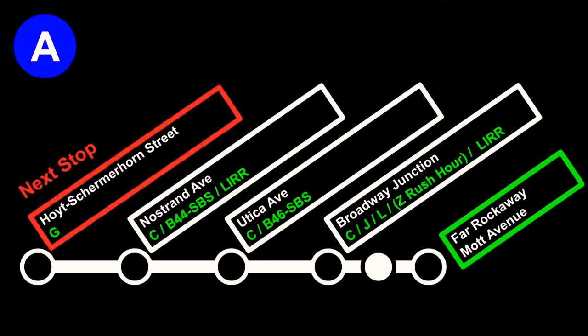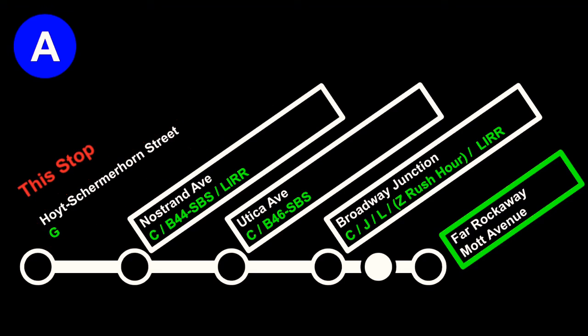This is a Queens-bound A Express Train. The next stop is Hoyt-Schermerhorn Street. This is Hoyt-Schermerhorn Street. Transfer is available to the C and G trains.